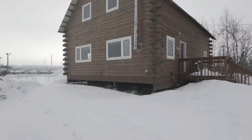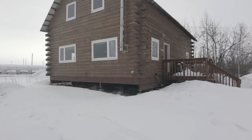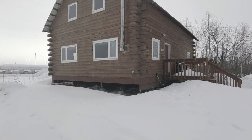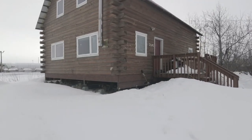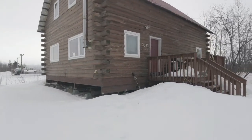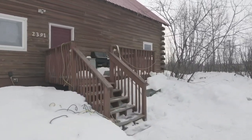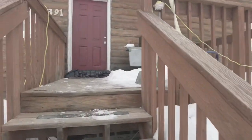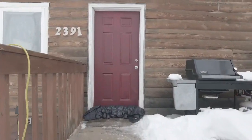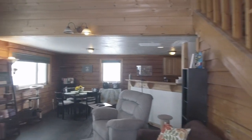It is a post-on-pad log cabin built in the 2000s, so relatively new. You can see that the logs are in pretty good shape, and it's all been perma-chinked, and they do have vinyl windows throughout the entire property. The post-on pads are on concrete pads and footers, and then you can see those nice 10-12 inch thick logs, those beams that everything's sitting on. So the deck right now is still covered in snow because we are in the end of our winter season here. But coming down into the house here, you can see you enter right into the living room.